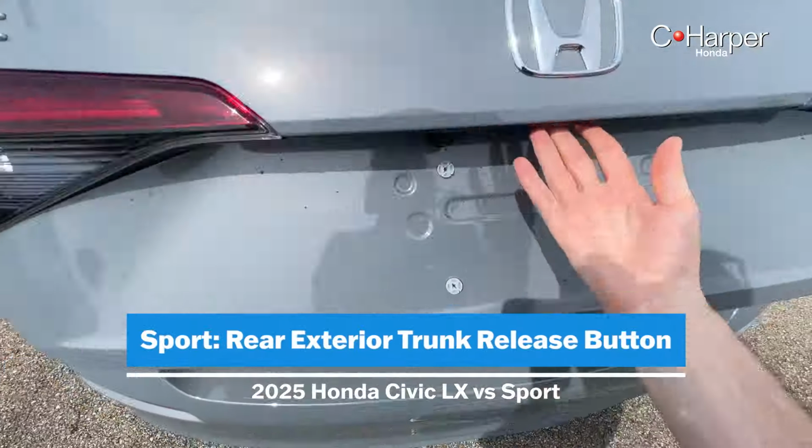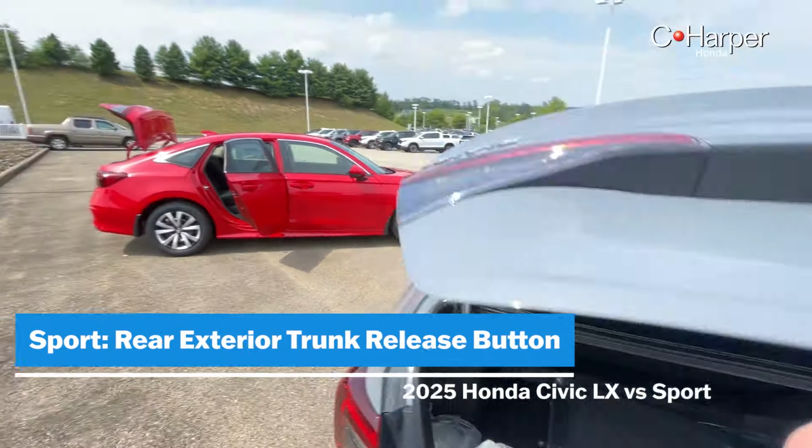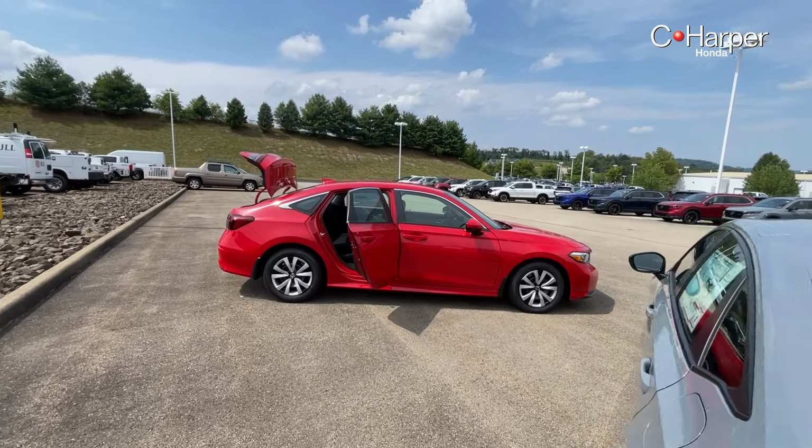One final difference to note on the Sport versus the LX, back here in the rear trunk, we do have an easy membrane right here to open up the trunk. Well, the only way to do that on the LX model is by hitting either the remote key fob or the button on the driver's door.